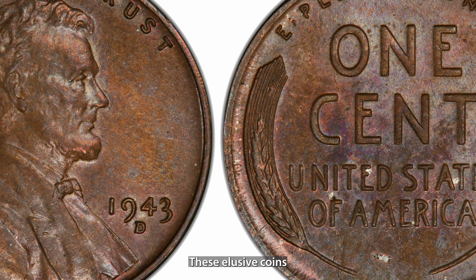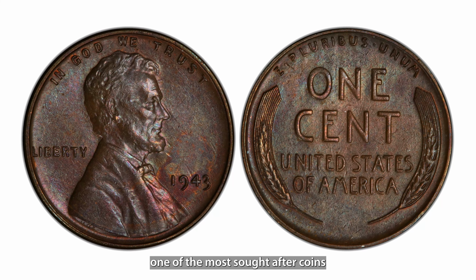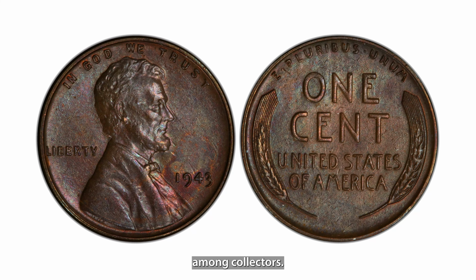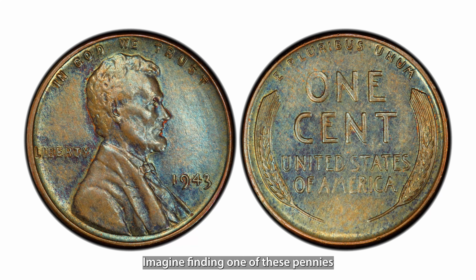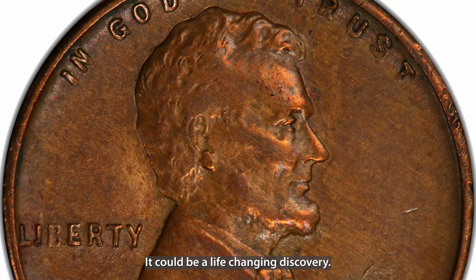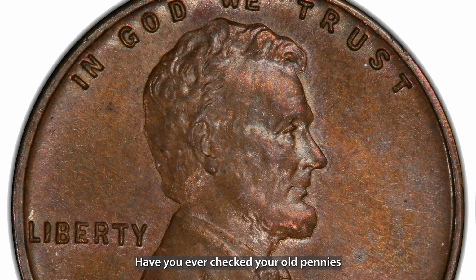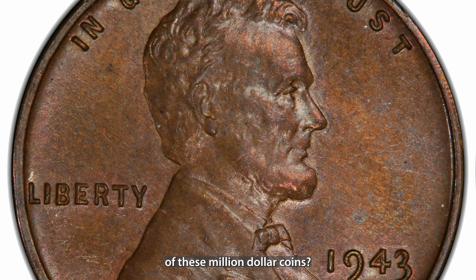These elusive coins have fetched up to $1 million at auctions, making them one of the most sought-after coins among collectors. Imagine finding one of these pennies in your pocket change. It could be a life-changing discovery. Have you ever checked your old pennies to see if you have one of these million-dollar coins?